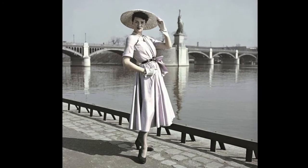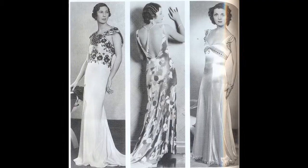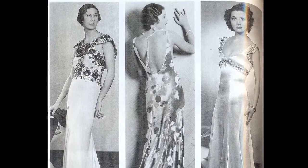My favorite fashion era is the 40s, 30s, and 20s. I like the tailoring of the 40s and the simplicity, and I love the elegance of the 30s and the bias cutting and the gowns.